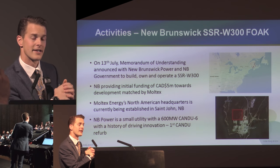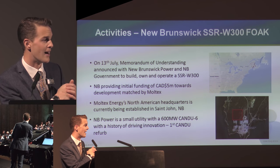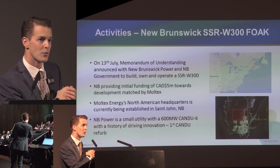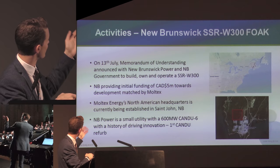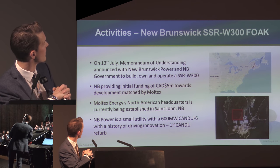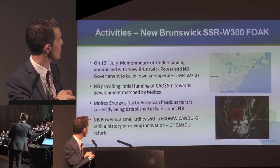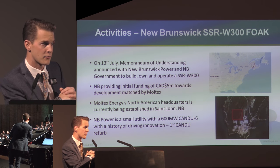It's to set out our development capabilities as best we can in New Brunswick, and to set up our supply chain discussions out there as well. So it's quite a harmonious relationship in that way, but we're in the early stages of that right now. So Moltex Energy Canada set up this summer, now recruiting and building in numbers out there rather than in the UK. That's in Saint John, and you can see in the map in the bottom right-hand corner, we've got a quick view there of Point Lepreau, which is where they're currently operating a CANDU 6 reactor.